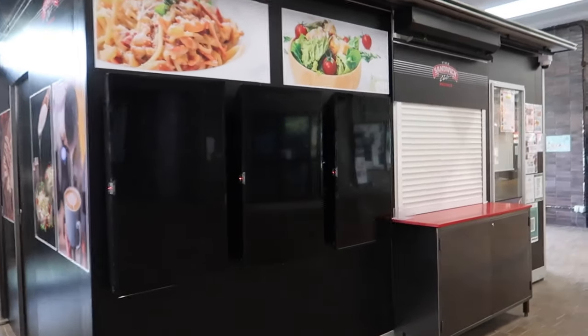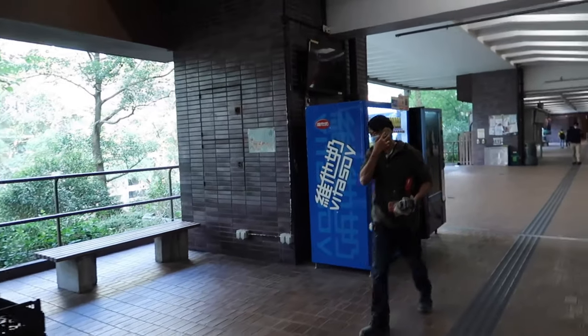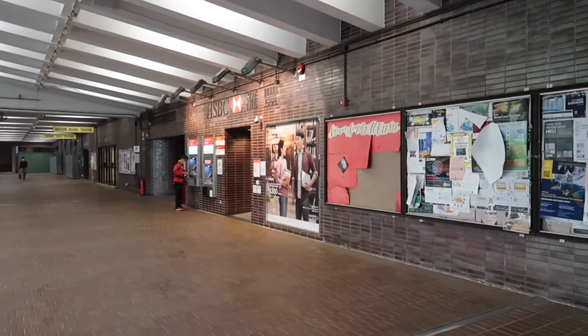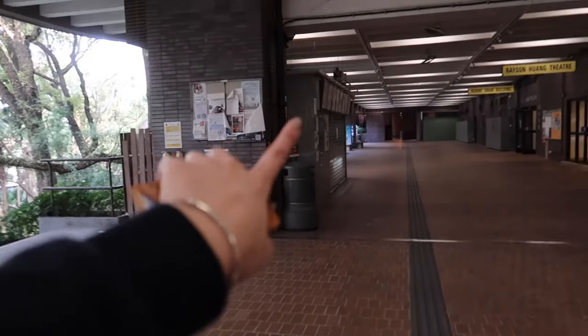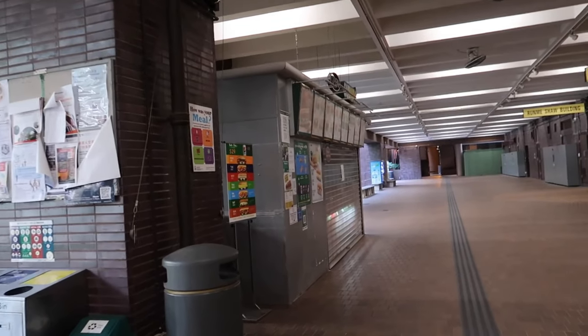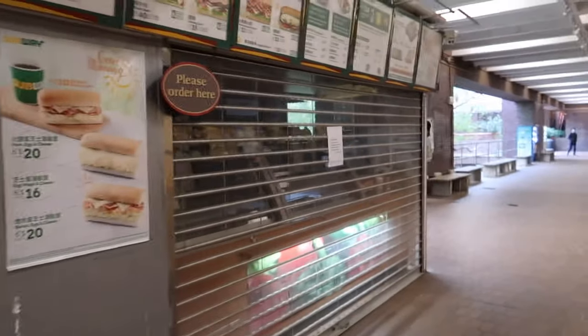More food. Oh, the subway is closed. More vending machines, and then we have the bank here, which I use. This is the subway store, but it's actually closed today. I don't know why. But I usually buy subway here and then sit there to eat in between classes.